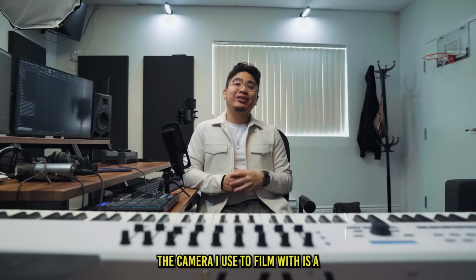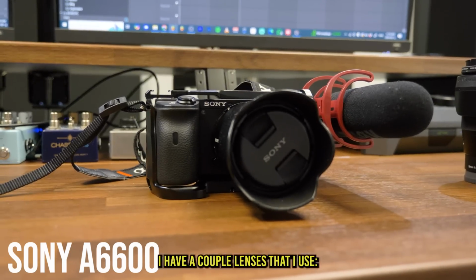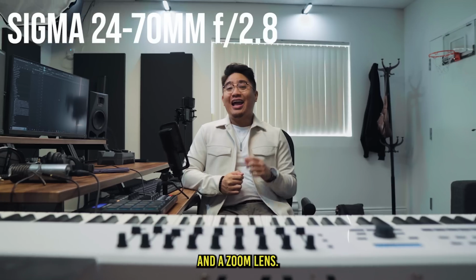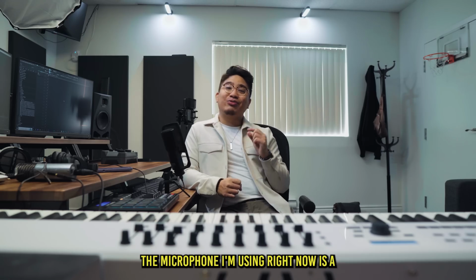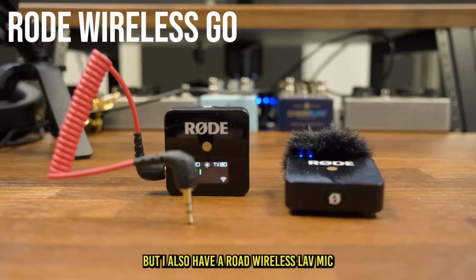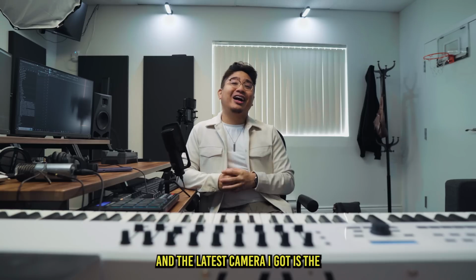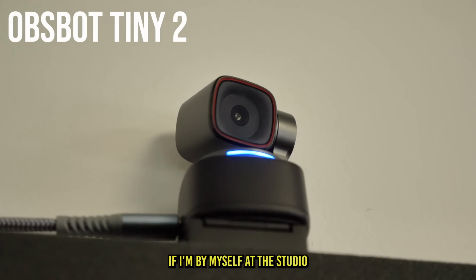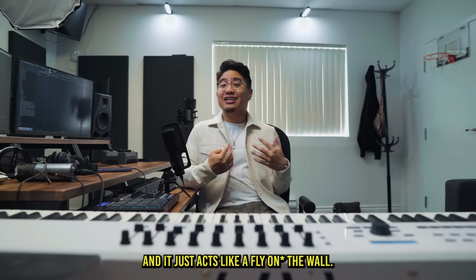The camera I use to film with is a Sony A6600. I have a couple lenses that I use. One is a 16mm, a 35mm, and a zoom lens. The microphone I'm using right now is a Rode NT USB mic, but I also have a Rode wireless lav mic if I'm filming on the go. And the latest camera I got is the OBSBOT Tiny 2 webcam. This is a great webcam if I'm by myself at the studio because it tracks my movement and it just acts like a fly on the wall.